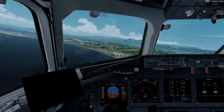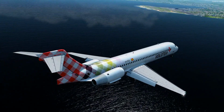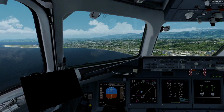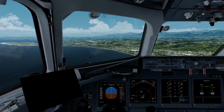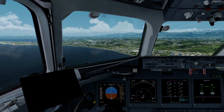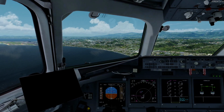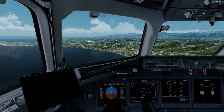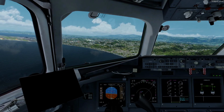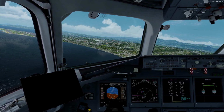Is that full flap? Should be, shouldn't it? 1000. So it's a vector approach into 22 right for the pilot as well, which is nice. So keep it turning.